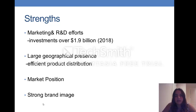So some of the strengths for the Procter & Gamble company are its marketing and research and development efforts. P&G is known for having large investments put into their marketing and R&D. So for example, in 2018, they invested over $1.9 billion just for this, which is needed for them to stay ahead of their competitors. Another one of their strengths is their large geographical presence. They're actually present in Asia Pacific region, Europe, the Middle East, Africa, and South and North America. This allows them to have efficient product distributions.